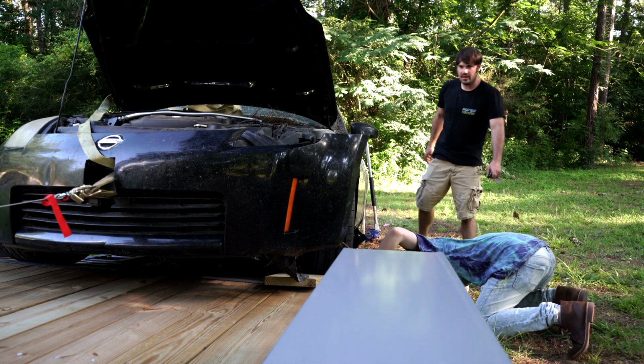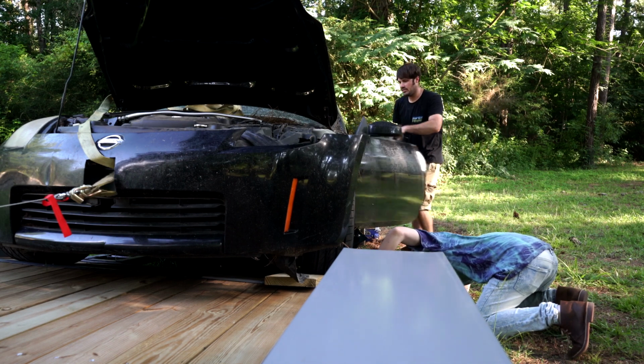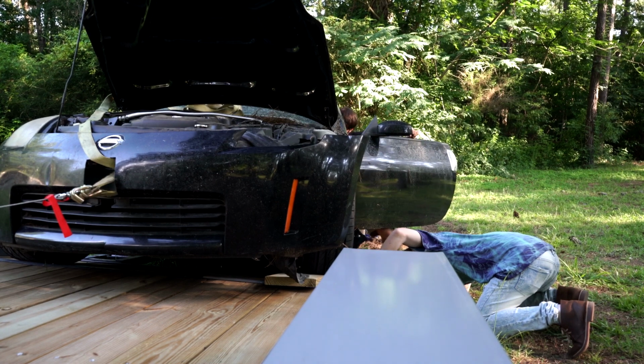All right, if you'll just keep an eye off to the side like that on the exhaust, let me know if I need to stop. I'm gonna go real easy.